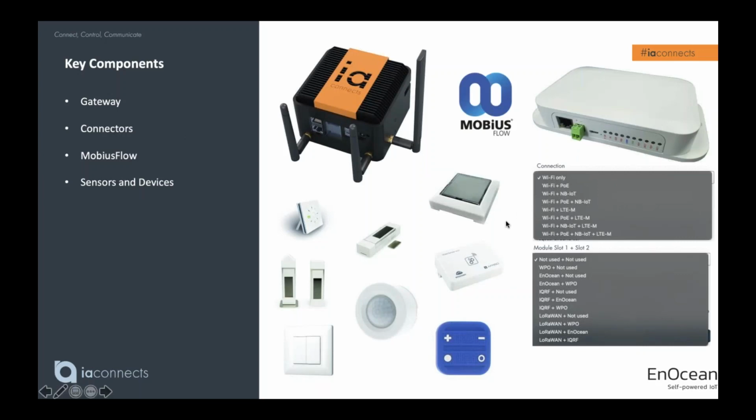Before I go into too much more detail about all of that, I just wanted to spend a couple of minutes talking about the key components for an IoT type solution. So you can see a number of images on the screen here, and all of them are either a gateway, connectors, the MobiusFlow software logo that we've got there at the top center, and then a range of sensors and devices as well. So the gateway is the one at the top left with the little orange IAconnects plate.